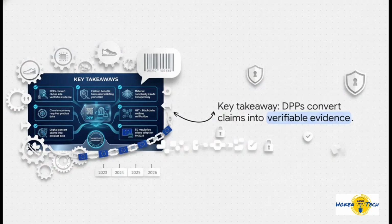So, what's the big takeaway from all of this? It's actually pretty simple. Digital product passports turn vague claims into hard evidence. And with new regulations coming fast, this isn't some far-off futuristic idea. We're expecting to see widespread use by 2026. This is happening, like right now.